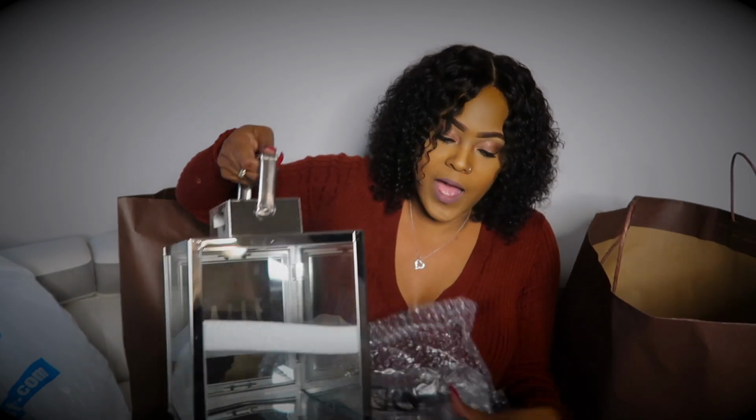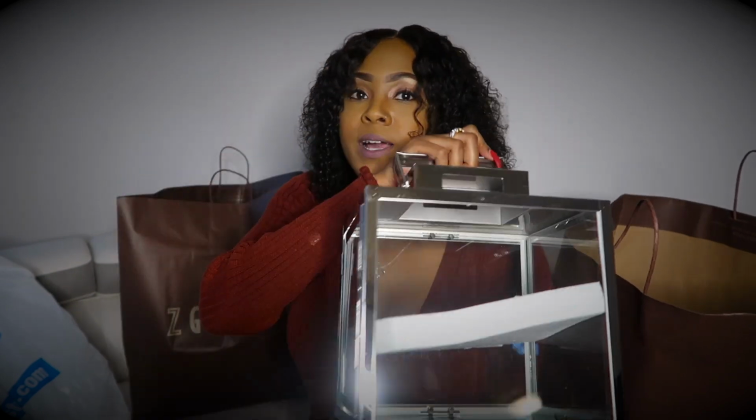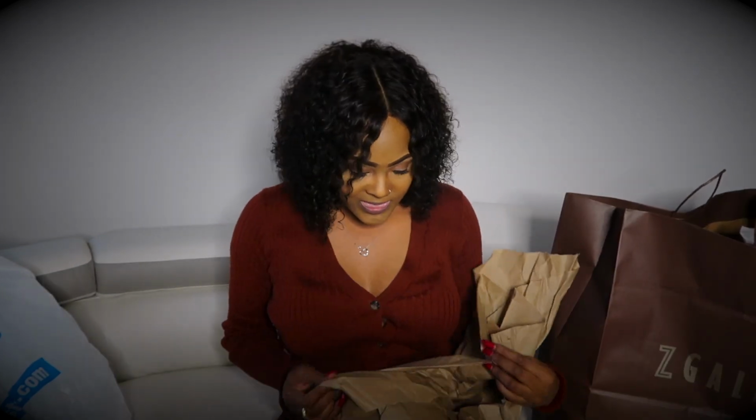Okay, so this one obviously is the smaller lantern to the big one that I showed you guys a little earlier. It looks exactly the same, just smaller. Next one. This one is also from Z Gallerie.